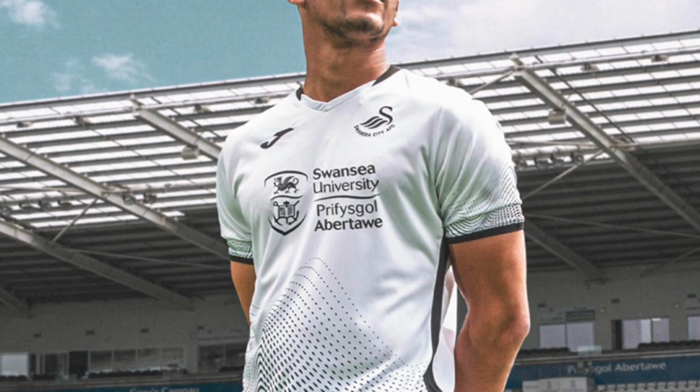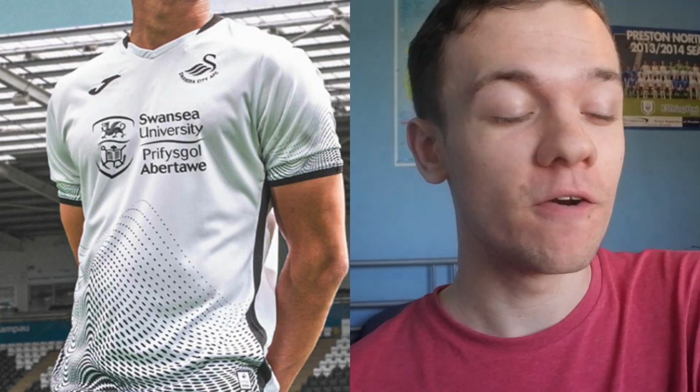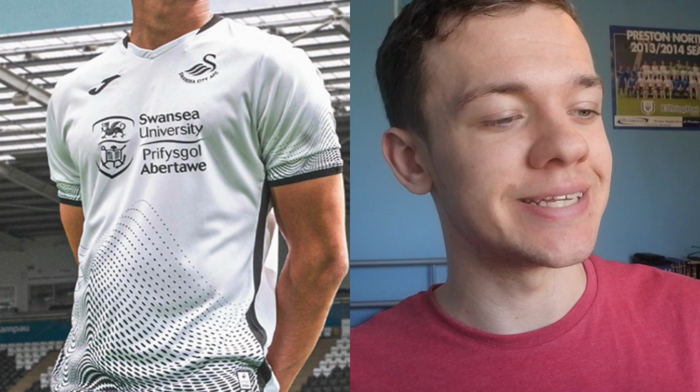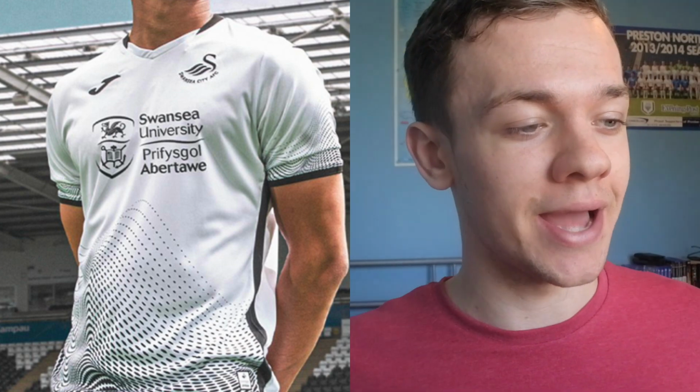Next up to the Swansea kit, and they've done very well with this one. Probably one of my favourite Swansea home shirts that they've had for the past few years, actually. I'm a big fan of this design pattern. It's a unique one. Loads of little detailings on this one which makes it stand out, but also the simplicity of just having the 2 colours on there makes it look like it's not too overwhelming. It does have that really fresh look to it.